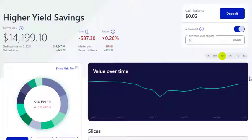Moving over here to my high yield savings account. This is supposed to be a flatter portfolio and would be my third tier of savings in case I really needed cash for something in the short term. You can see it was actually down here over the past month. $74 in dividend gains basically offset the market losses, but not completely.